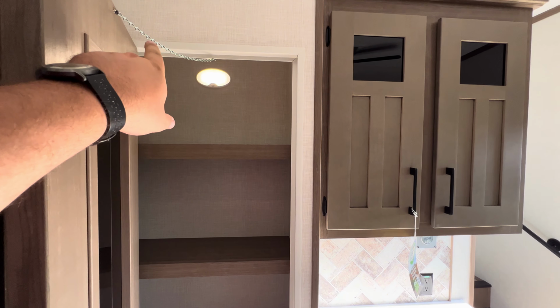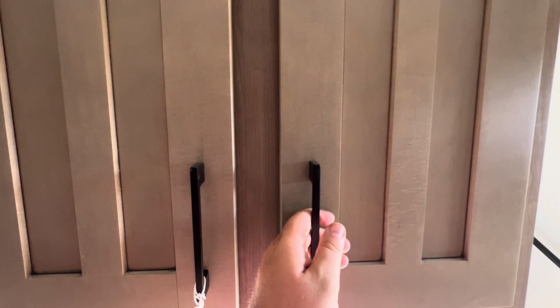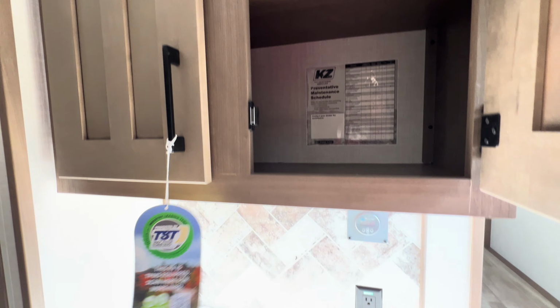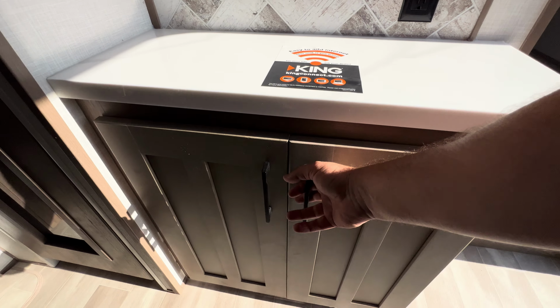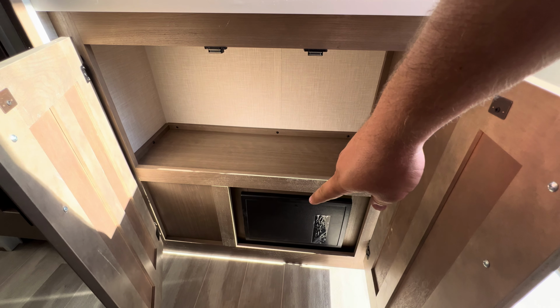You even got a little cord so you're not bashing the refrigerator and denting that up, especially with the kids. That's always going to be nice. Real hardwood for the cabinetry. And then you got another outlet. You also see here, prepped up for the King Connect, which is basically going to be internet on the road, one fuse box.